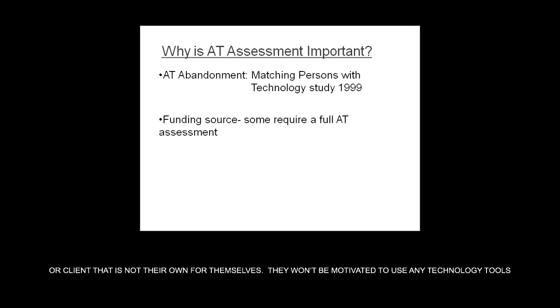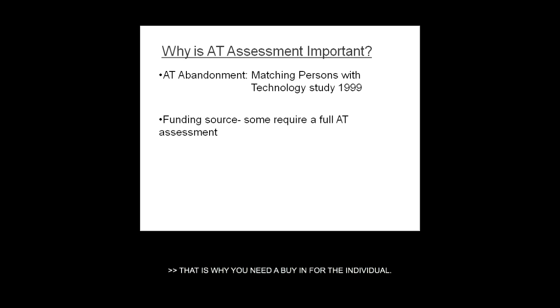So they won't be intrinsically motivated to use any technology tools or devices that are put before them if they don't really care about that goal. That's a huge factor that needs to be considered as well, and that's why you need the buy-in. Exactly, from the individual. Right, like Joey, who didn't like the meatloaf.